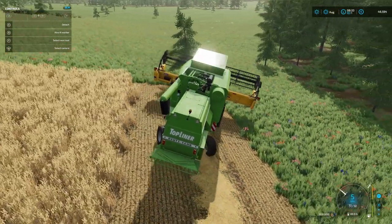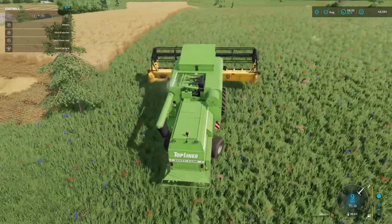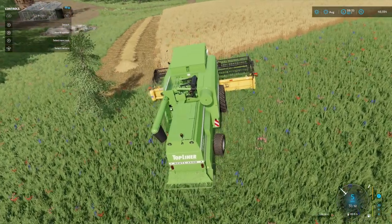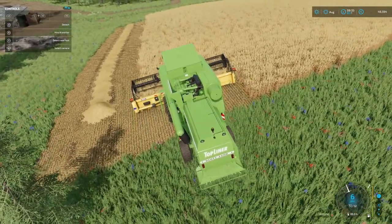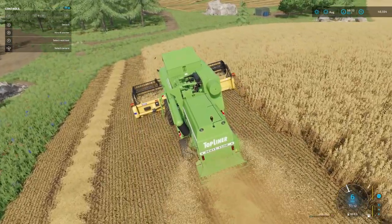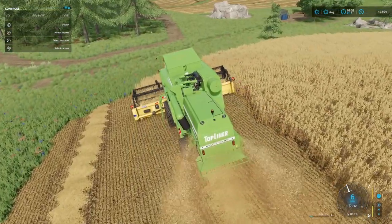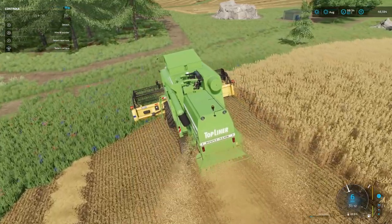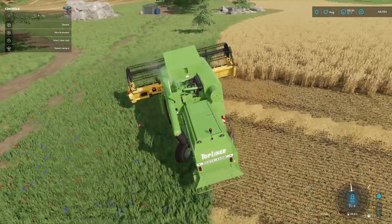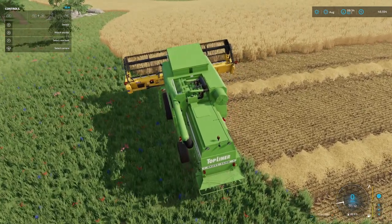No, I'm not going to cut down that tree. I'll drive around it. Let's do a nice little headland. I think we'll set the worker off. And off they go.